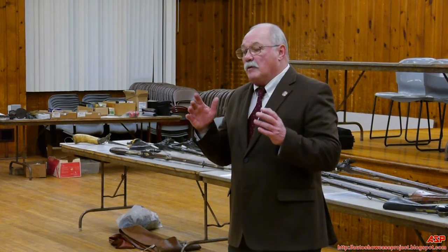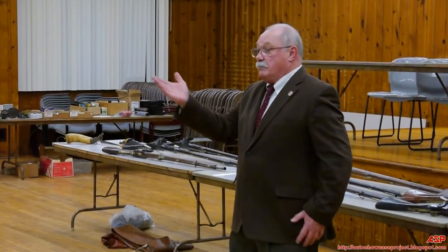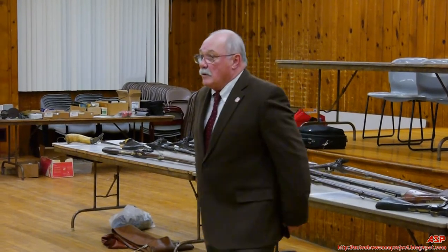So they didn't turn into percussion? No. Now I don't know enough to say what happened in the 19th century when that came about. I'm not sure about that. I don't know if the ordnance officially changed the Indian pattern muskets to percussion. I'm not sure about that. And is it true that Mexico used those at the Alamo?